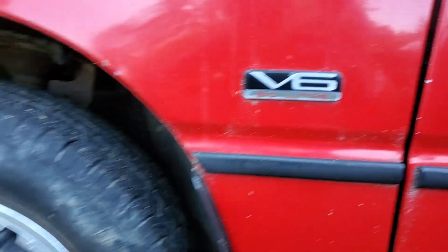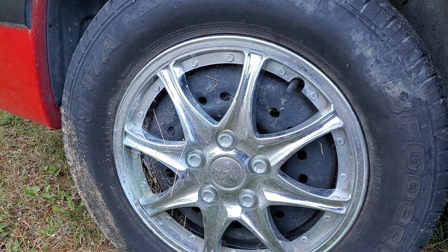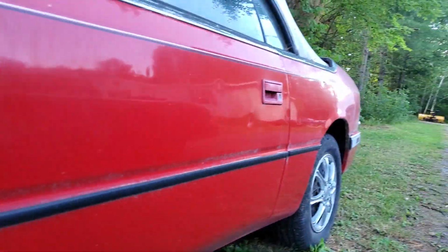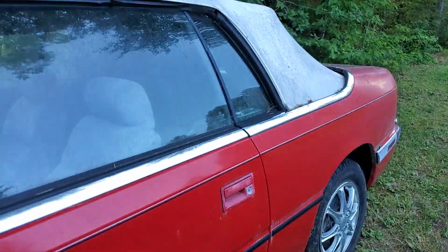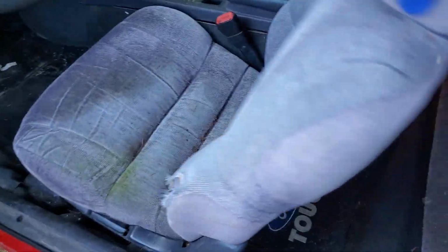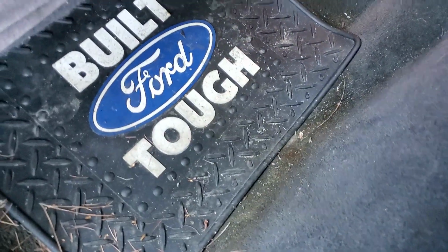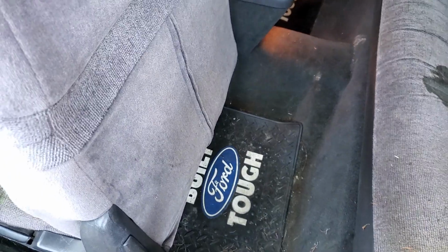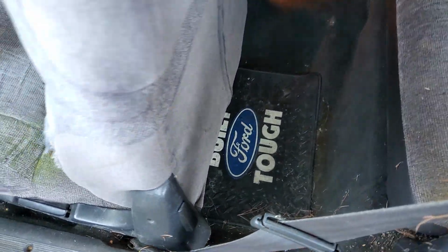V6 3-liter. Cheap hubcaps on steel wheels, which is kind of strange because it's a factory red LeBaron convertible. Moldsmobile. And like all good Chryslers, it's built Ford tough. I guess when you go to the flea market and they got floor mats 3 for $1, just buy whatever they got.